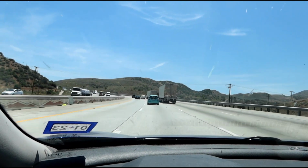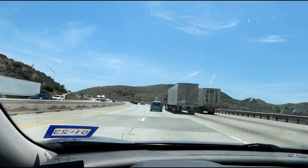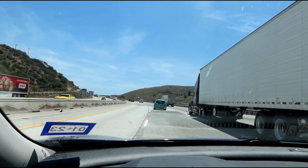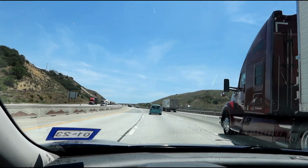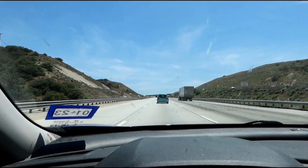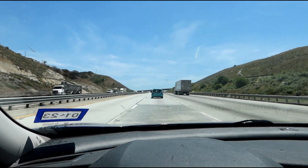And at one point here, we're going to turn left and start heading towards Gorman, and when we enter that valley, that is the San Andreas Fault. So from a geological standpoint, this is really kind of an exciting place to be, because this is a joining of two major earthquake faults in Southern California. Yep, here we are in the San Andreas Fault.